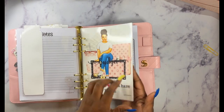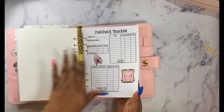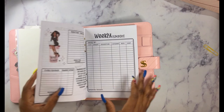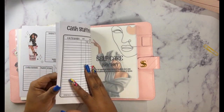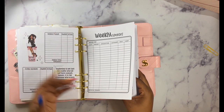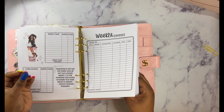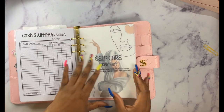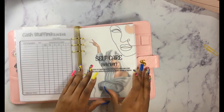And you guys know she's my favorite. I don't think I'm ever changing her. So we have my paycheck tracker, and I need to add one more because I like to have two for the month. And then my cash stuffing tracker, my weekly meal planner, because we are still doing meal preps. And then my weekly expenses. And then here's my self-care section.